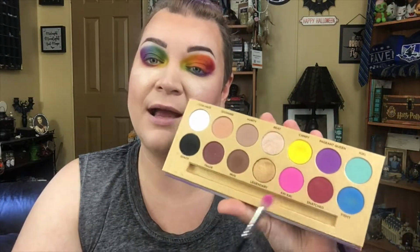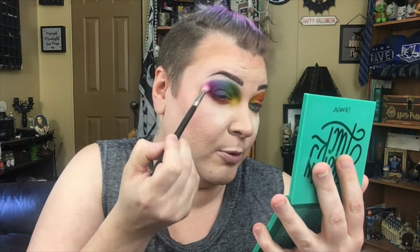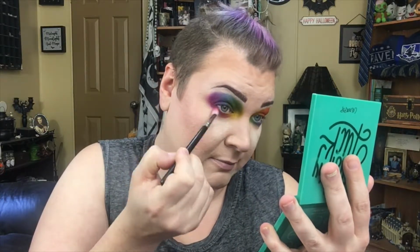So the last thing we're going to do before we go do liner, lashes, all that fun stuff is I'm going to pick up my 217, which is stained, and I'm going to take the shade Kai Kai, which is a bright pink. So we're going to barely tap into Kai Kai, and then we're just going to go right where the red and the purple meet. We're just going to give it like a little pink moment right there. Same thing on this corner.